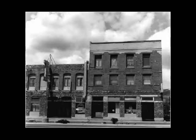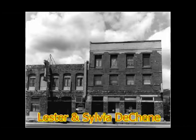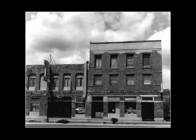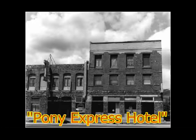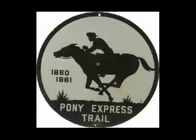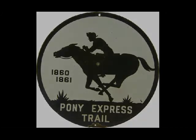Shortly after the 1953 overhaul, the then newest of the hostelry owners, Lester and Sylvia DeChene, changed the hotel's name to the Pony Express Hotel. The title was chosen because they presumed the hotel was a Pony Express stop, but that service was discontinued almost a year before the Mueller and St. Charles Hotel were completed in the first place.